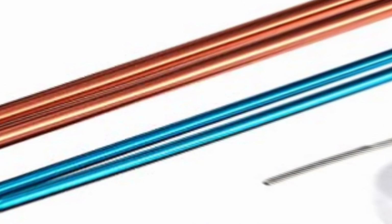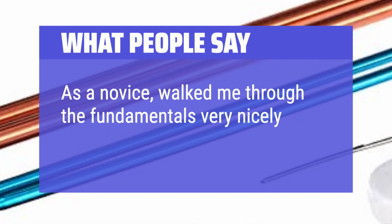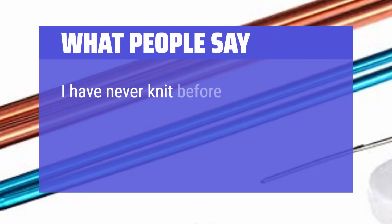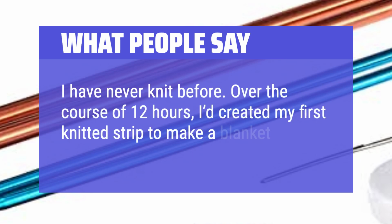What people say. As a novice, it walked me through the fundamentals very nicely. The needles that came with it are great for a beginner. I have never knit before. Over the course of 12 hours, I'd created my first knitted strip to make a blanket.